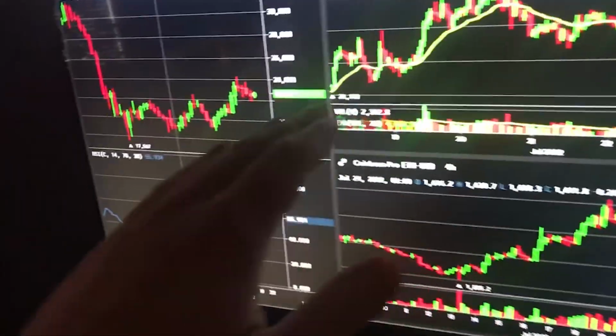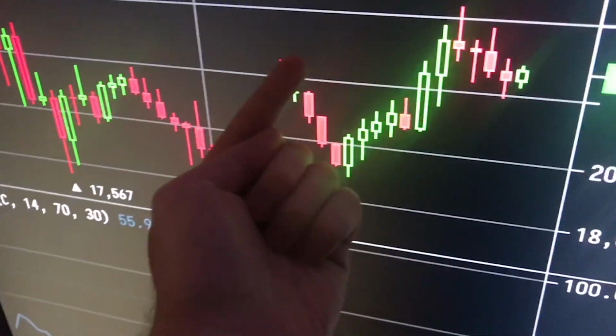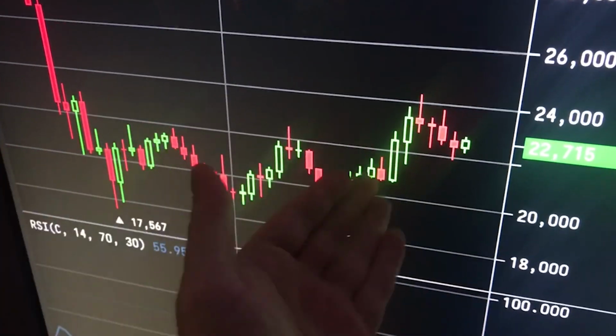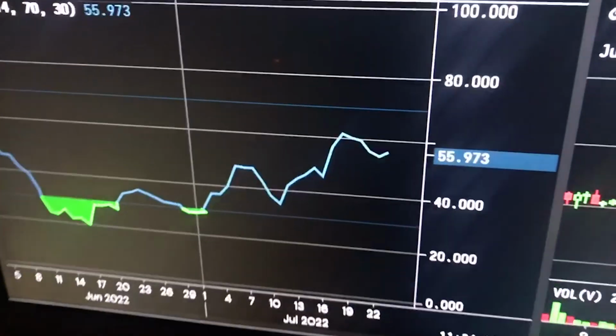What is up, guys? So today we got Bitcoin back testing this breakout zone at 22K, right? The resistance, breakout, retest. This price action is constructive and good as long as we're above 22K. It is constructive, building upon previous resistance.